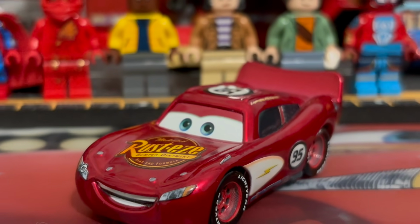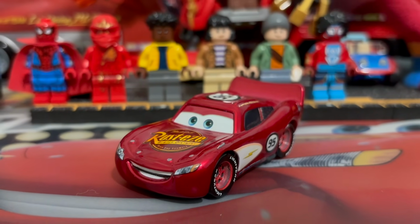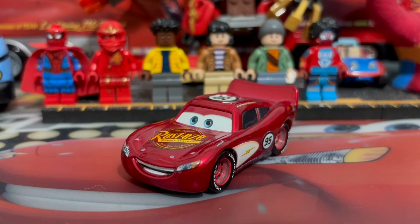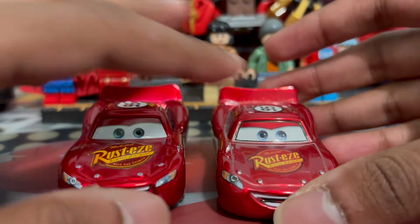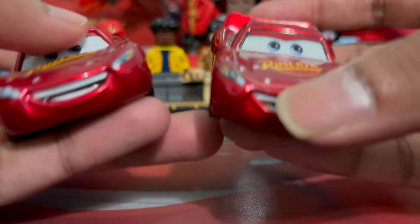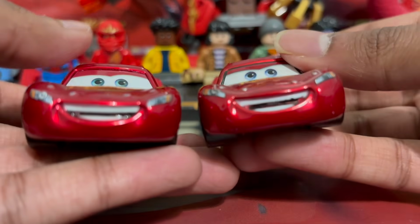And yeah, that about does it for the review of this Radiator Springs McQueen. It's a pretty solid variant. Probably not as good as the OG China variant, but I don't think anything is at that point. It is better than the Vietnam version, which I've had for a while. I think that version might be worse.